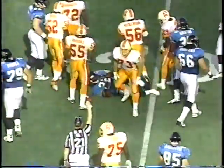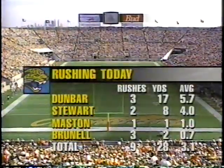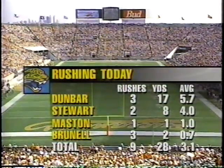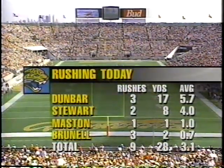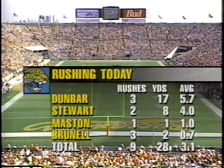And a pitch here to Dunbar. Looking for the first down. He should get it. Just needed to get across the 30. Kenneth Gant, along with Hardy Nickerson, made the stop. Rushing today, the story not good. Dunbar, the leading rusher, with just 17 yards. But we mentioned that Brunell is the leading rusher on this team, and he's got just 2 yards.